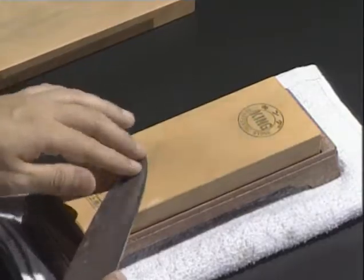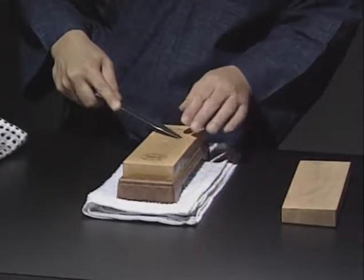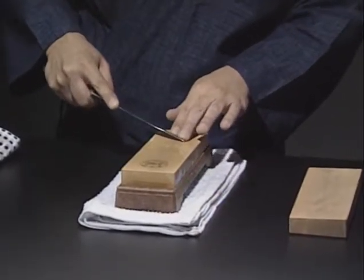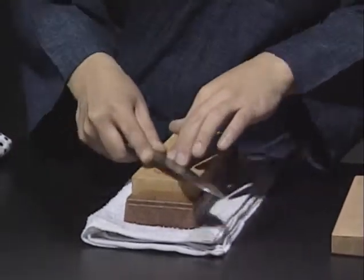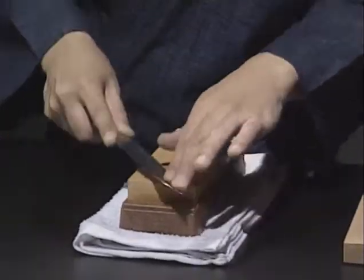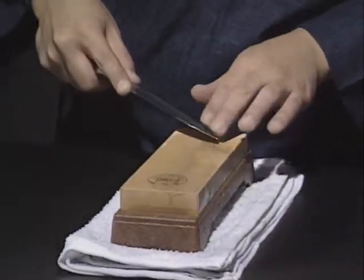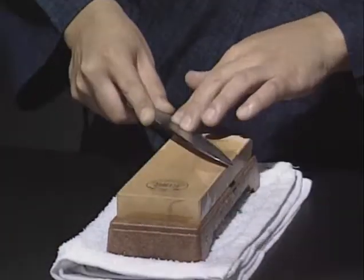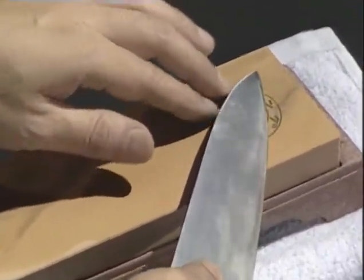Here's an advanced technique for sharpening the edge of your knife. If you use 2 pennies beneath the top side to find the right angle, tilt the knife's angle slightly higher so that the fine stone makes contact with only the very edge of the blade. Take extreme care not to tilt the knife too much. If you do, you'll dull the edge. Use the same technique to create the sharpest edge on the knife's backside.